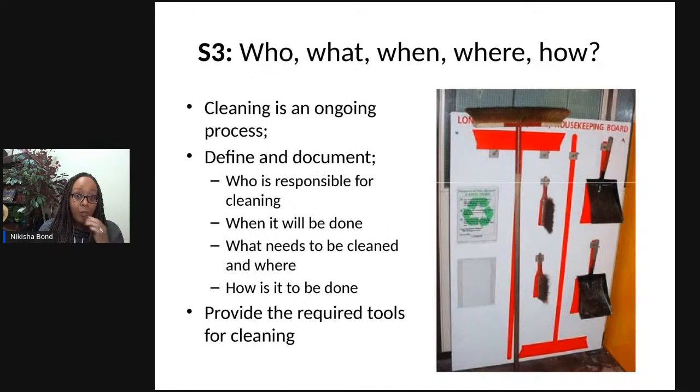Who, what, where, and how. As you're cleaning, this is going to be an ongoing process. So you want to make sure that you really identify who's going to be doing it, which is probably you, how often you're going to be doing it, and what tools you're going to need in order to clean. And you want to make sure you have all of those things available to you.